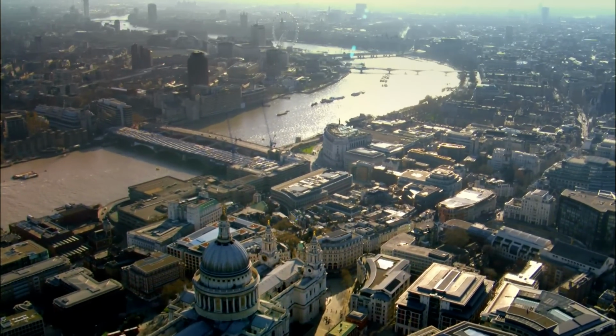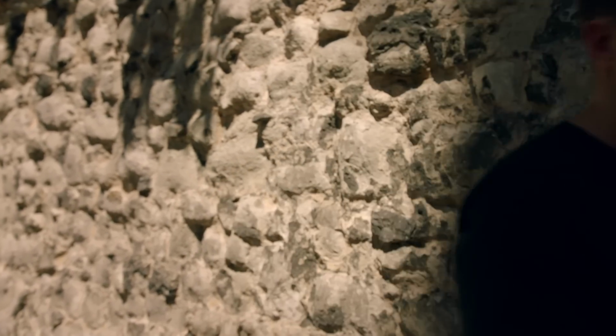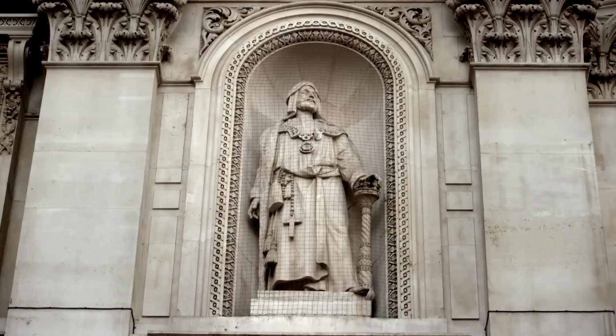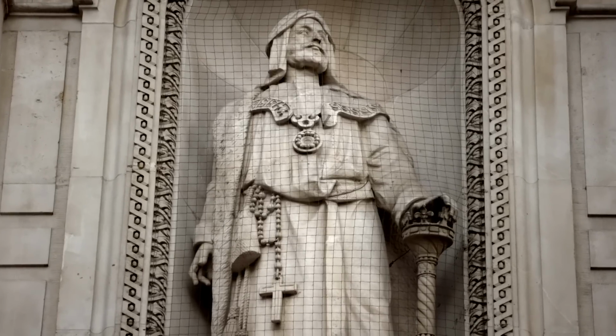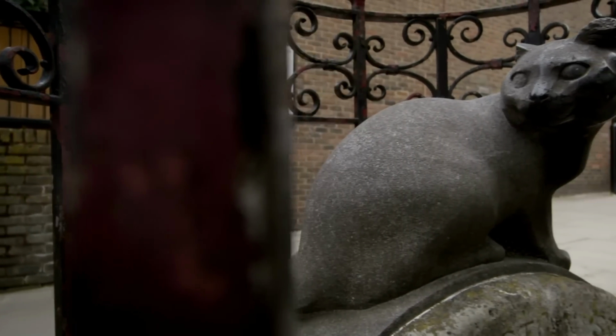Just 30 years after the Black Death arrived in London and wiped out half of its population, the city experienced yet another dramatic transformation. There were now fewer people competing for positions of power, and business was booming. So opportunities opened up for enterprising folk to make their fortunes. One man is famous for doing just that, and he generously used his fortune to benefit the capital. His name was Richard Whittington, but he's better known to us as Dick Whittington.